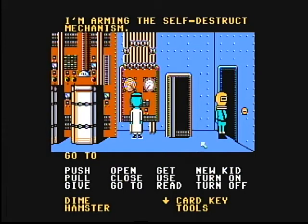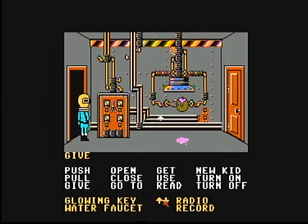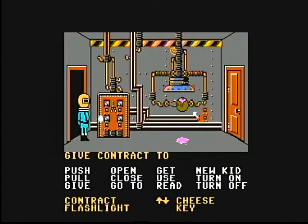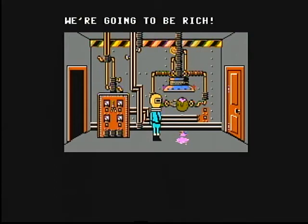All right. So the difference here is, instead of taking the meteor, we're going to give the contract to the meteor. Wow, a lucrative publishing contract. Going to be famous. Should have done a robot voice. I don't have to be evil anymore. What? Dr. Fred, release the prisoners. We're going to be rich.